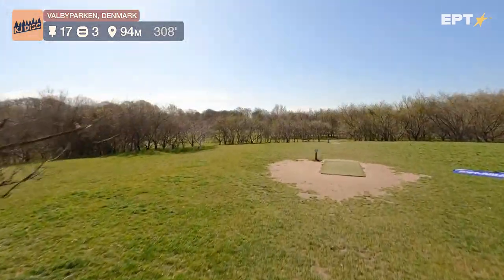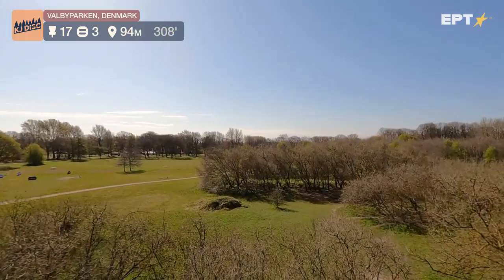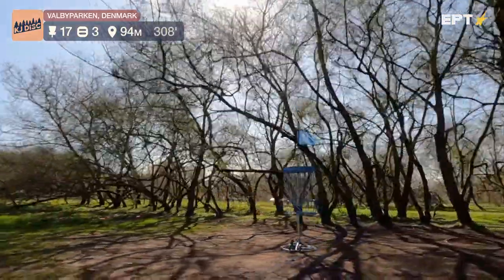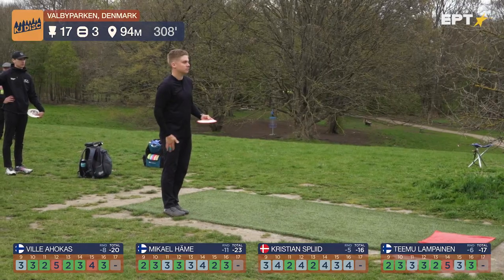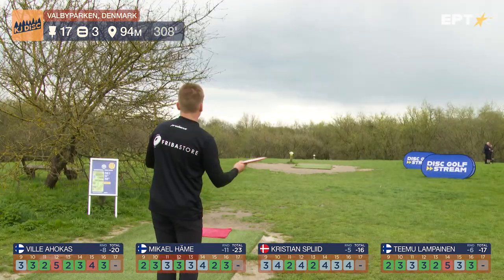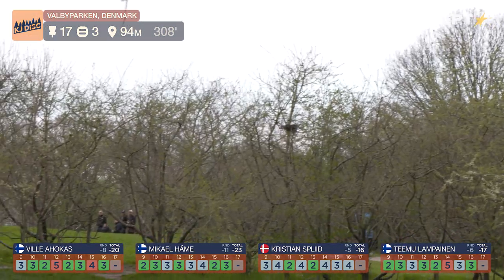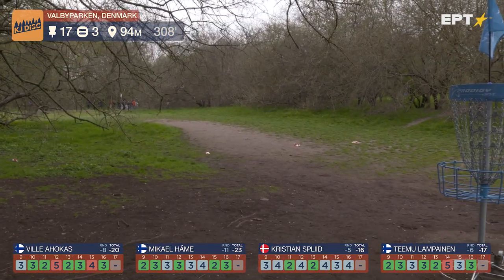Yeah, so this is from the Valbyparken hill, throwing it down here. You go sidearm by the drone here. You could also spike it down there with something stable and high. It is 94 meters. You have less stuff to contend with on the forehand. Yeah, the line here, I think, was left to right, so you got to bring it out a little wider than you think.